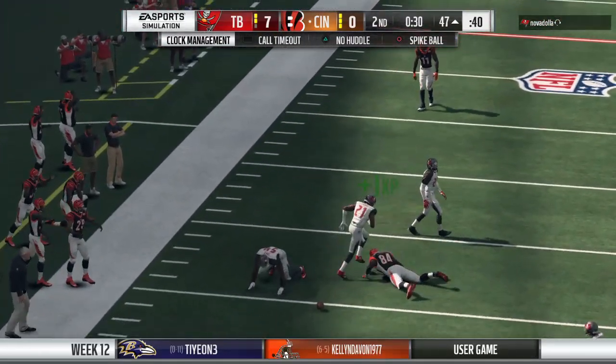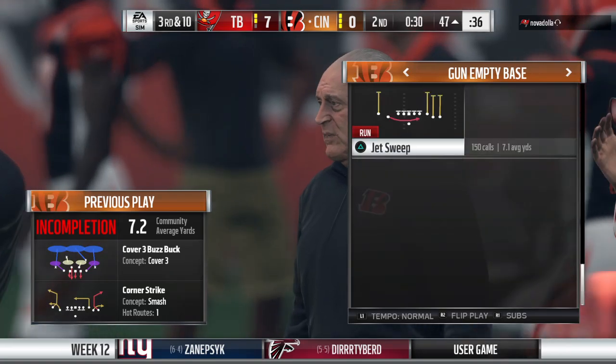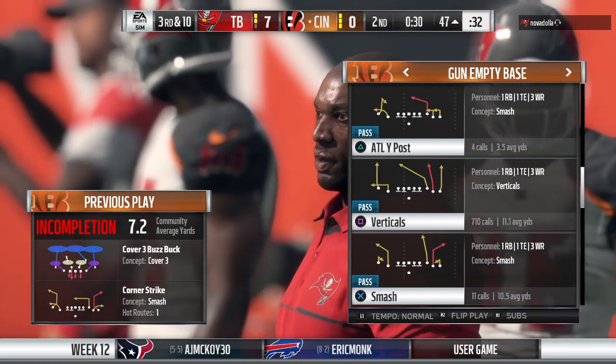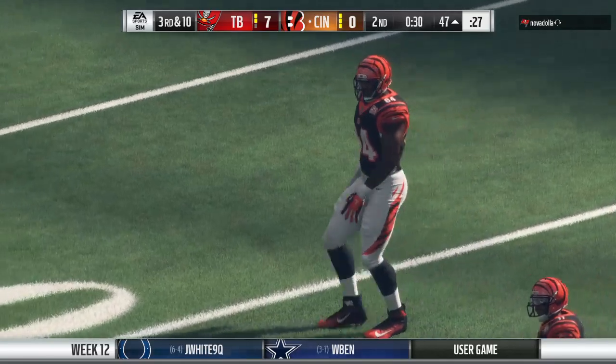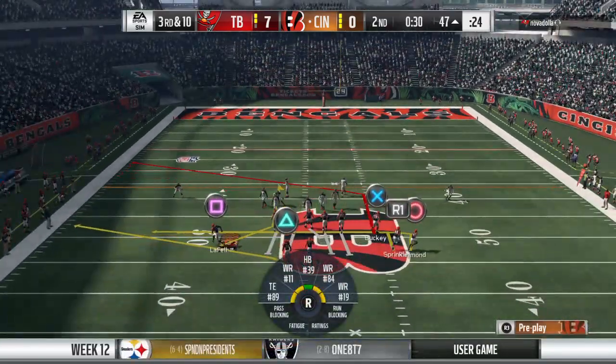And incomplete there. A nice hit jars the ball free and brings up 3rd down. But one thing that I've liked defensively is that they've shown them a lot of different looks here in the first half. They've come after them. They've sat back. I think that's what you need to do to keep an offense guessing. And they certainly have kept them on their toes. That's why they haven't had much success on the scoreboard.